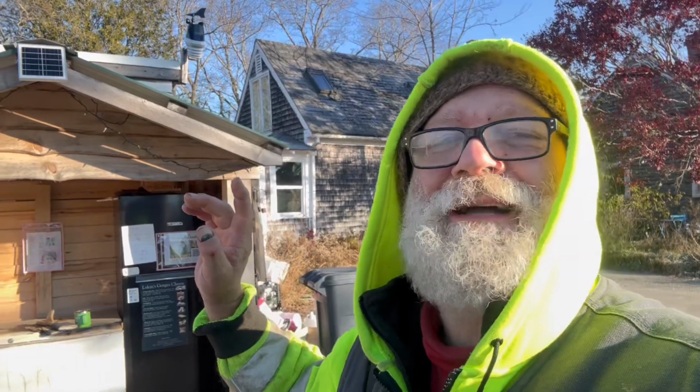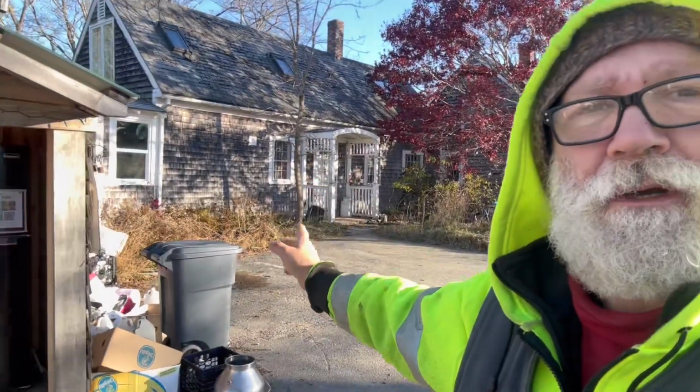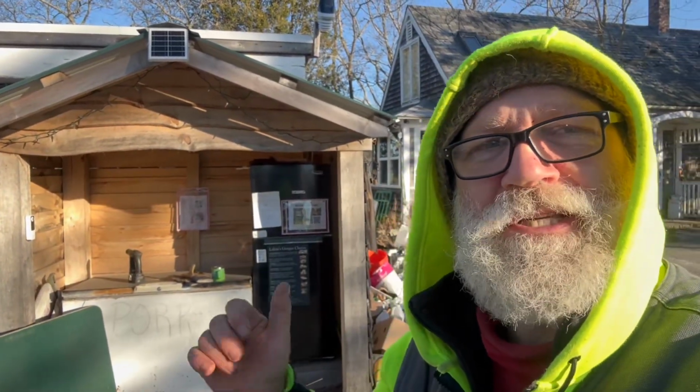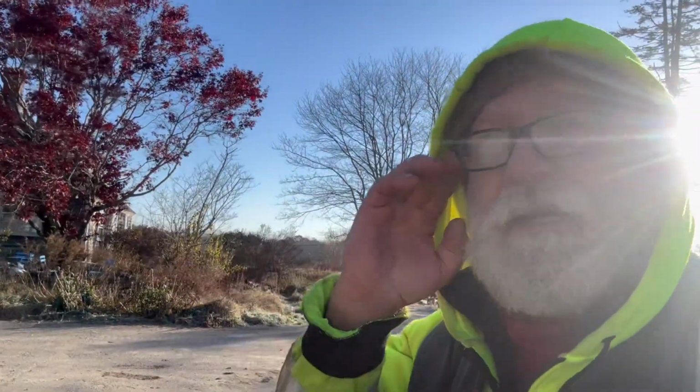All right, so it is a bitter cold morning and we are now trying to improve the service at the Cheese Hut. If you come to the farm, you will drive in the driveway and be met with the front of the house, our garbage pile, which I promise will get cleaned up one of these days, and the Cheese Hut. Cheese Hut is self-service for cheese, but does require service for pork and meats and specialty items.